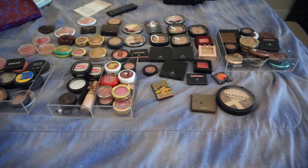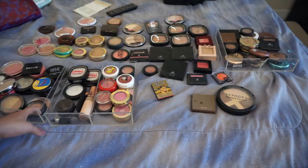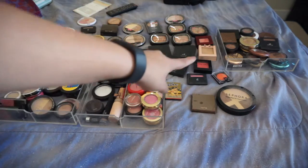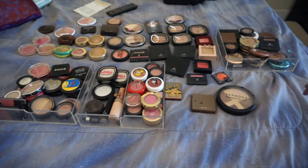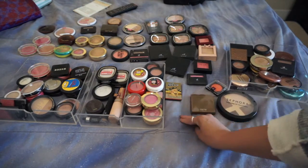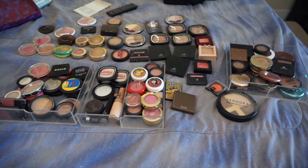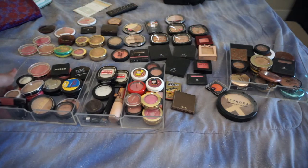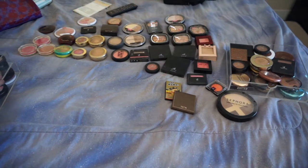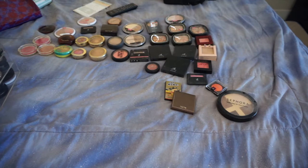So everything you see, let's see, this section right here is all blush. This drawer, you guys can kind of see it, right here is blush and highlight. That drawer over here is all of my bronzers, and this doesn't include any cream products, because I have my cream products in a different spot. So everything that you see in a drawer is housed in my original beauty box. Everything you see outside the drawers is my overflow.